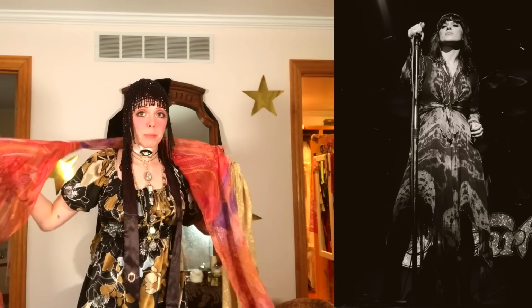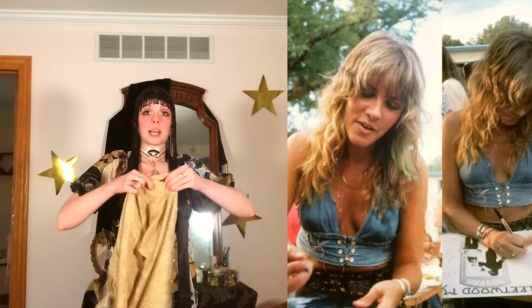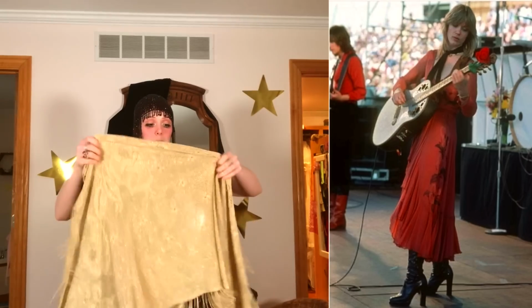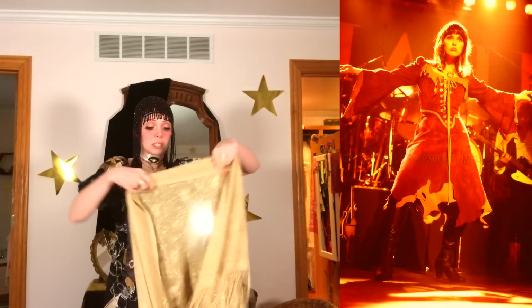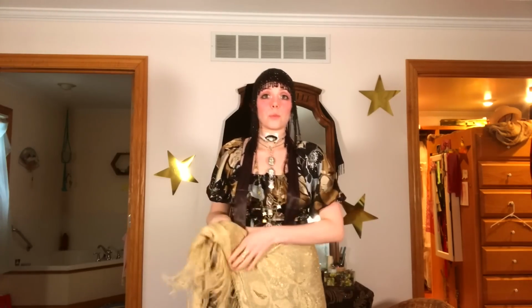This scarf my mom gave to me. She's had it literally forever, but I love it. So pretty. More of the sheer. Again, very feminine. Kind of like piano shawl type scarves too, such as this. Wear it over your shoulders. You tie it around your waist.